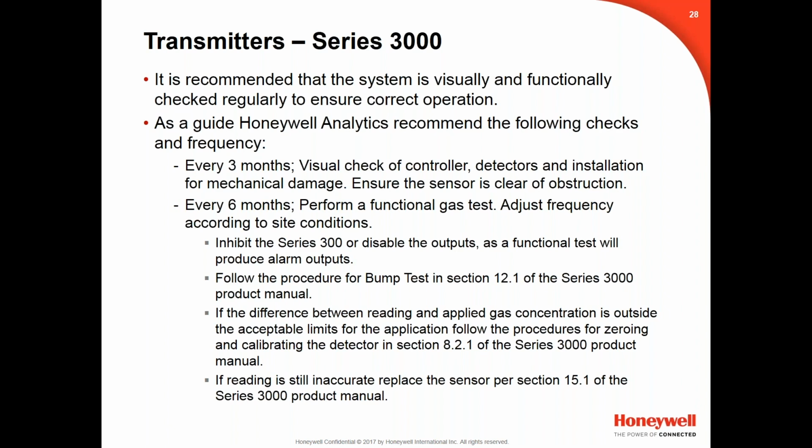So on the Series 3000, this comes directly out of the instruction manual. We recommend a visual inspection every 3 months. We recommend that we perform a functional gas test every 6 months. Typically, this gas test is a bump test, and we use a bump test to determine whether or not the Series 3000 needs to be recalibrated, rezeroed and recalibrated.